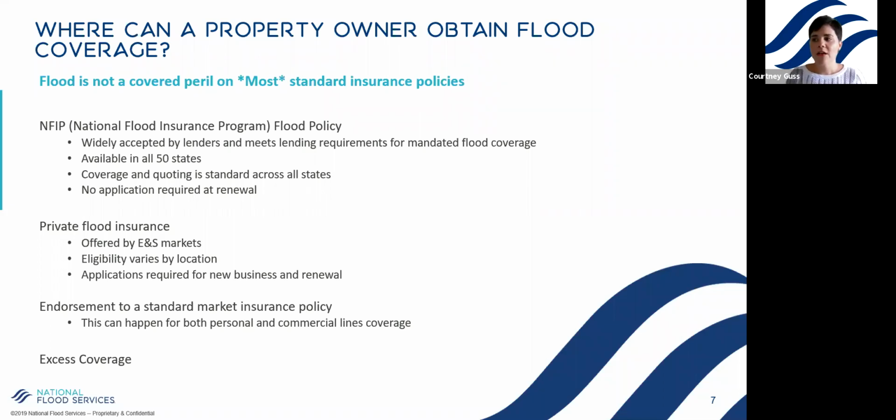And where can property owners obtain flood coverage? This is a question we get often. And the NFIP and FEMA do study after study, and we're still facing some myths around how flood coverage works. There's still a lot of property owners who assume that flood is a covered peril on their standard market insurance policy, whether it be a homeowner policy or a commercial business policy. And those of us in the insurance world know that unfortunately flood is actually an excluded peril on most standard insurance policies. You can obtain flood insurance coverage through the National Flood Insurance Program.